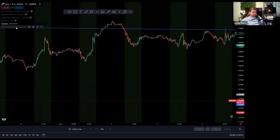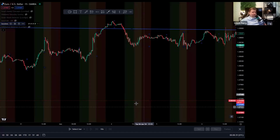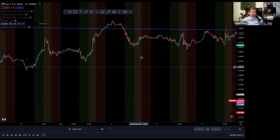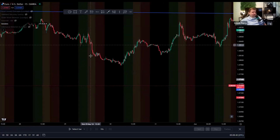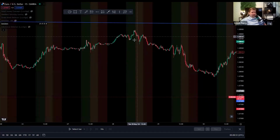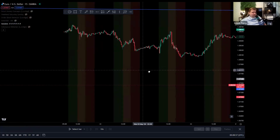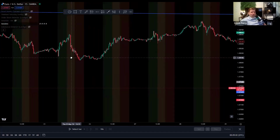If you actually turn on, let's actually turn on New York as well, so you'll get an overlap of New York and London. You'll probably note that in the yellow area, the New York and London overlap, that's probably when things are going to be most active. There's the overlap right there. A lot of movement. Here's the overlap, overlap. Here's the overlap right here, right? So in general, that's what you're going to see. It's not always perfect, but that's the general idea that I'm trying to point out.